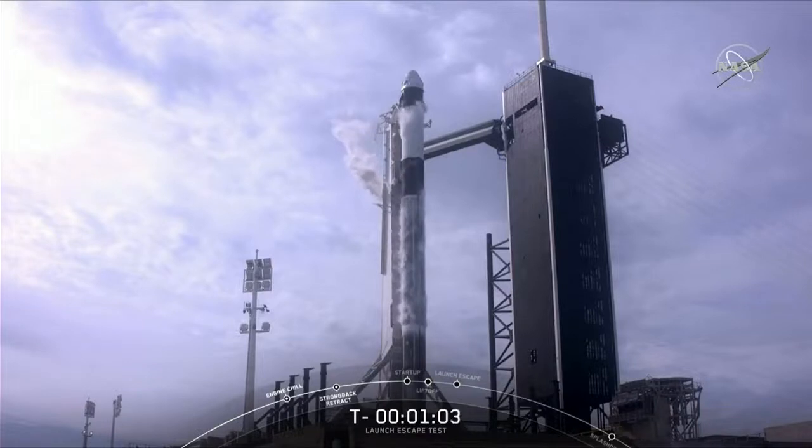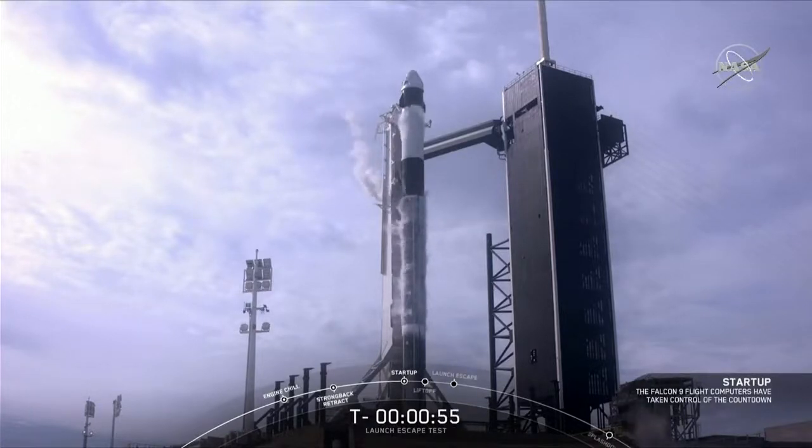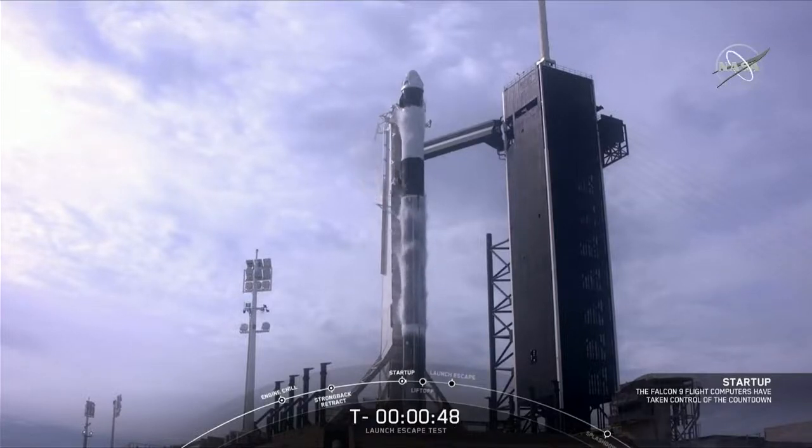So far, weather's looking okay. We're hoping it's going to continue to cooperate, and the range is green for launch. Now, if for some reason we scrub today, we will shift to our backup launch window, which is tomorrow at the same time. Again, this is just a test. We're fully expecting Falcon 9 to break up, so don't be alarmed if you see that happening live. And with that, let's listen in now.